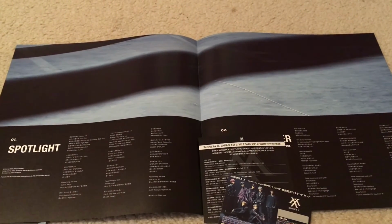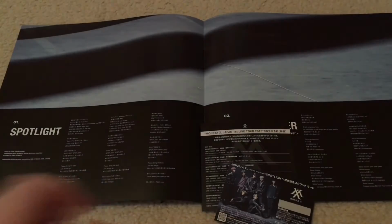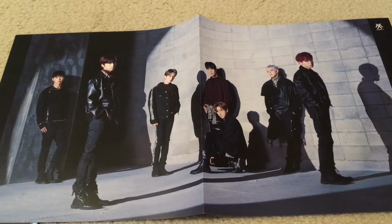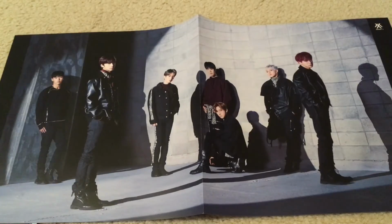Then we have the lyrics insert, which is pretty similar to the one from the vinyl. We have the lyrics for Spotlight in the Japanese version of Shine Forever, along with the scratch card and the advertisement for the Japanese tour. On the flip side, we have a full picture of the group, which is the same as this picture from version A. So the pictures on version B and version A are the same, and which one you want, I guess, depends on whether you prefer the larger packaging, the random member image thing, or the DVD in the smaller jewel case packaging. And then the grand reveal of the random member image.